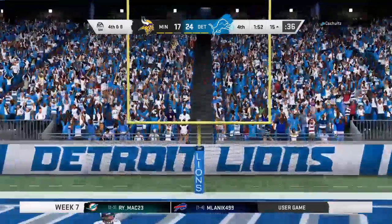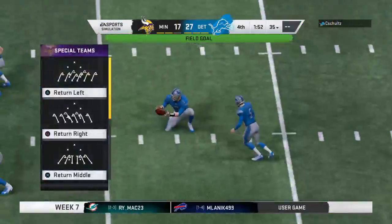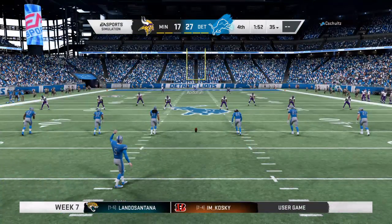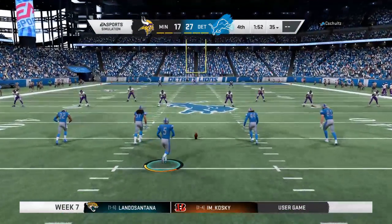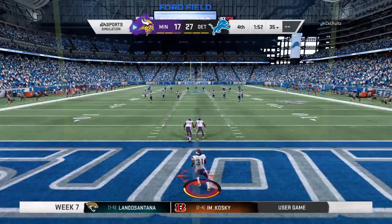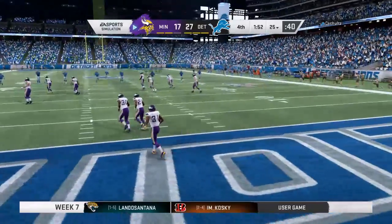And Prater's kick is on the money. It's good. And that will extend their lead even further. So his 2nd field goal of the game, and that could turn out to be the big one. Yeah, you have to make them score twice to beat you, and that's not impossible. But here in the 4th quarter, puts their backs clearly against the wall.